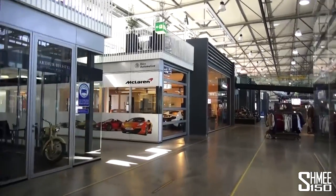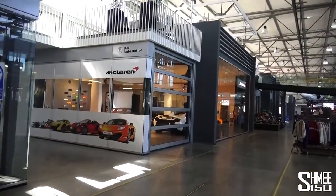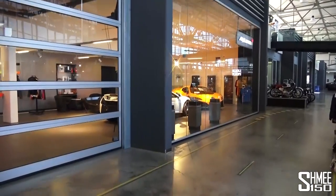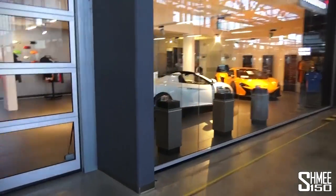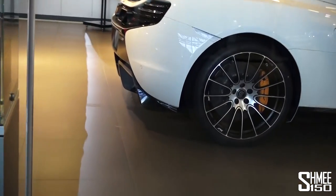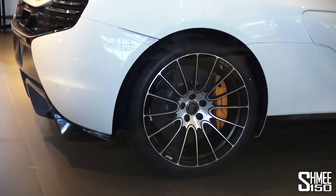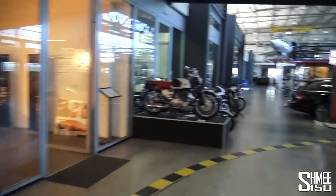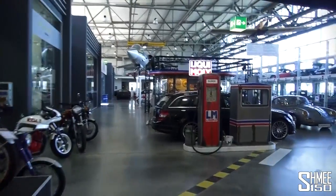There's a McLaren dealer here. Guys looked after me really well when I came before, just had a quick checkup on the car. Two cars in the showroom right now: a white one with some customization to it. It's got a carbon fiber diffuser, which I really, really like, and some custom unique wheels as well. Special edition. And then a McLaren orange 650S alongside that. So let's keep walking through to the main parts.